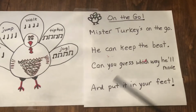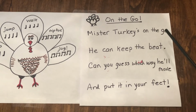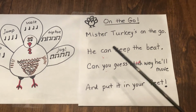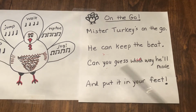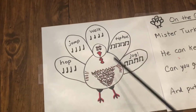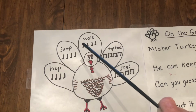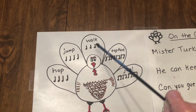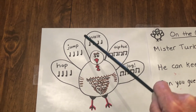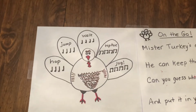Very good. Let's try our poem again. Mr. Turkey's on the go. He can keep the beat. Can you guess which way he'll move and put it in your feet? Freeze.